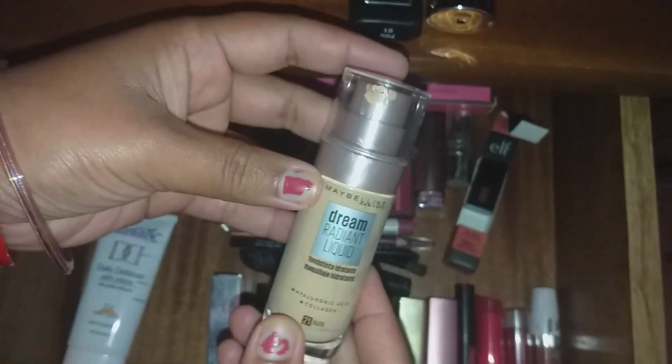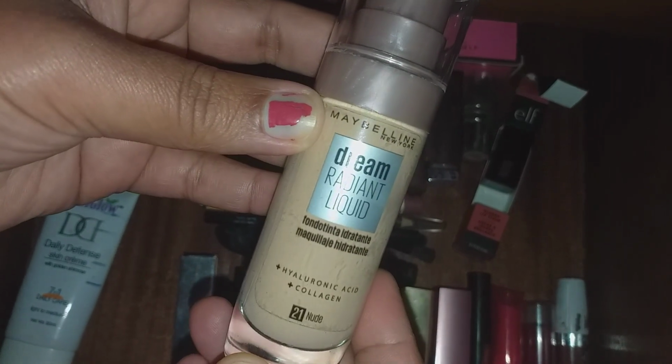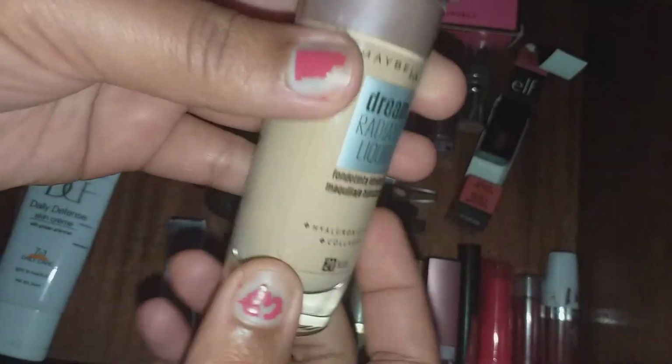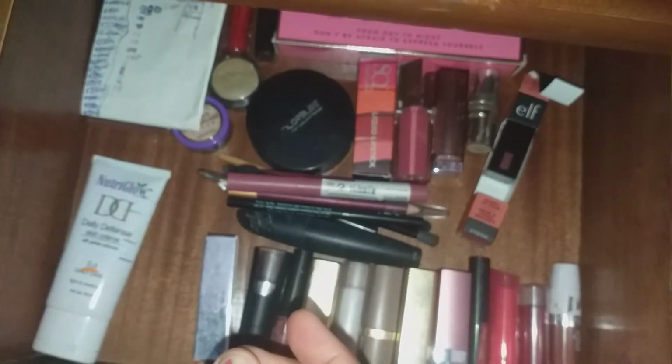Next friends, I picked this Maybelline foundation Dream Radiant Liquid in the shade 21 Nude, so I picked this one also.